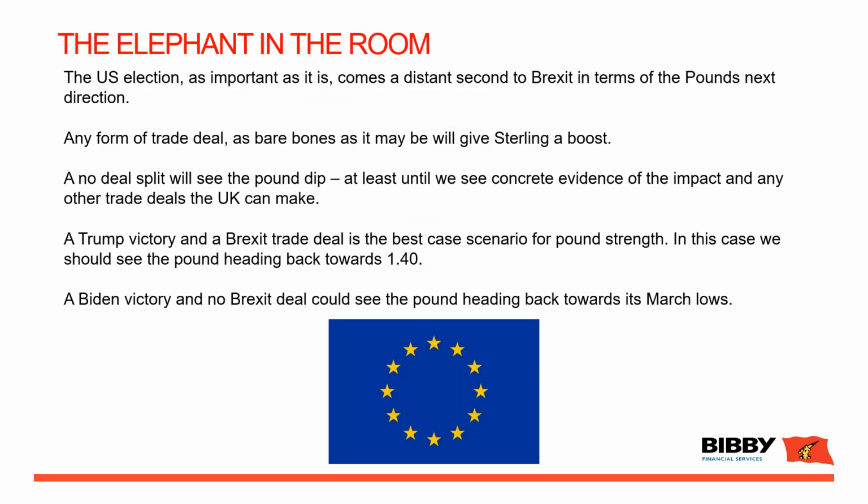Yeah, so the US election, we get a US election every 4 years. It isn't, generally speaking, a massive factor in foreign exchange. We've got, obviously, Brexit, which is a once in a generation thing, although it does seem to have dragged on for most of the generation already. Brexit is the biggest factor for the pound. It will affect the exchange rate against the US dollar and the euro.